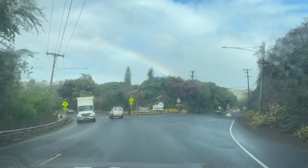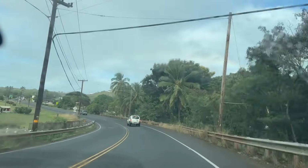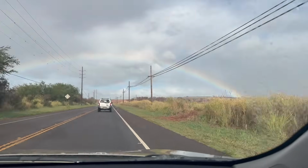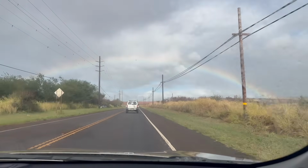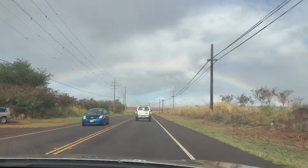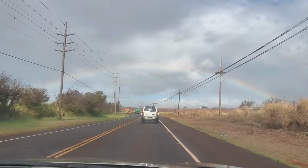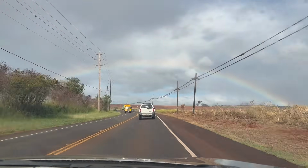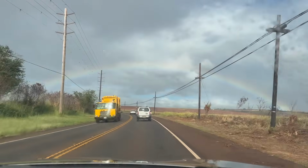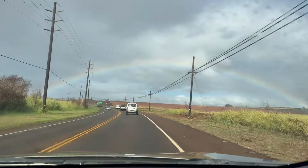And look at this beautiful rainbow as we're driving. It's so clear. It's like a full rainbow. Okay, this is a better view. Can you see the rainbow? Oh my gosh, it's a full-on arch. It's so rare for us to see the complete arch. I love the license plates here. The rainbow license plates are so cute. Oh, it's so vivid. That is so beautiful.